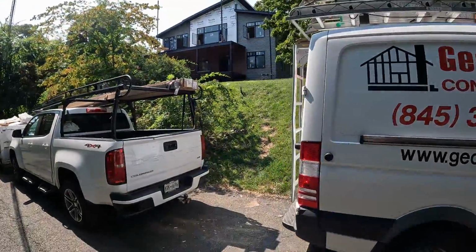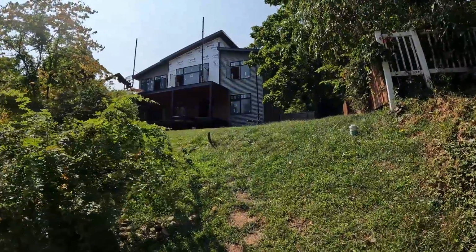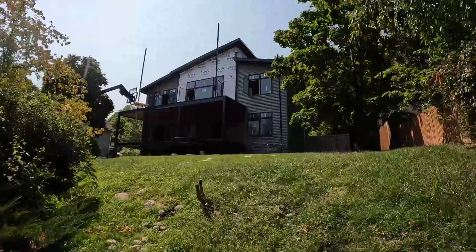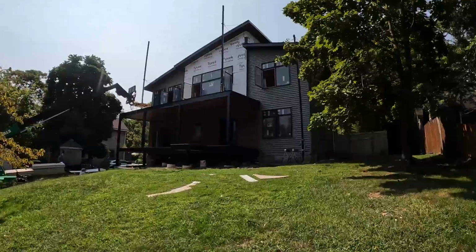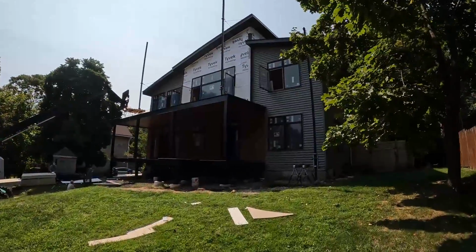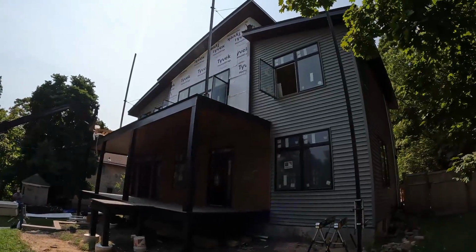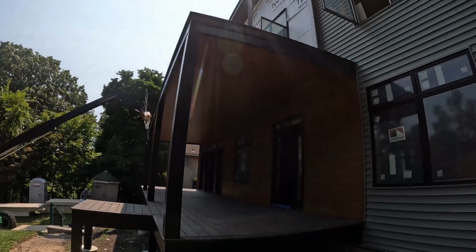Alright guys, we are back here at this big remodel job that we've been on for the past couple months, and I can't tell you the last time I made a video here, but all of the siding is complete. It is vinyl all around except for the front here on the porch, and the top section there is getting stucco, which is why it is just house wrapped.